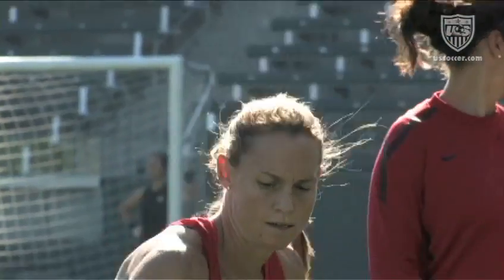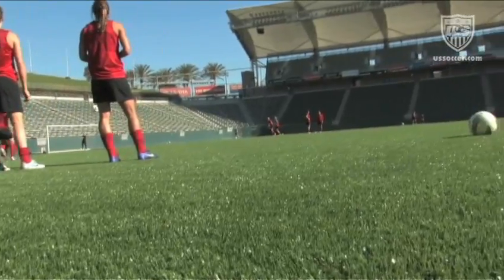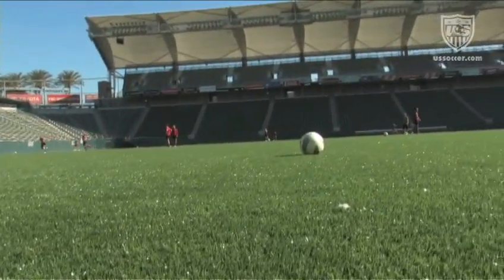The turf is definitely different than grass. We don't train on it as much, but it's still not the end of the world. It depends on the size of the turf. We train here today at Home Depot. The turf's a little bit bigger, a little bit longer, easier to get underneath the ball.